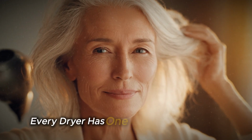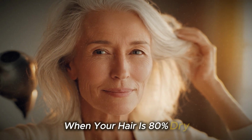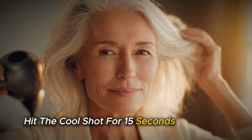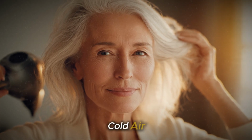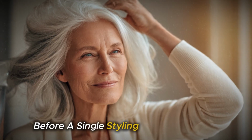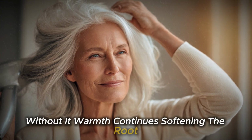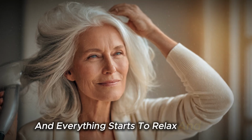The fourth fix is the cool shot. Every dryer has one. Most women never use it. When your hair is 80% dry and the root is lifted and warm, hit the cool shot for 15 seconds directly at the root. Cold air sets the hair into the position it is currently holding. It locks the volume in place before a single styling product goes on. Think of it as pressing a save button on the volume you just built. Without it, warmth continues softening the root, and everything starts to relax and fall.